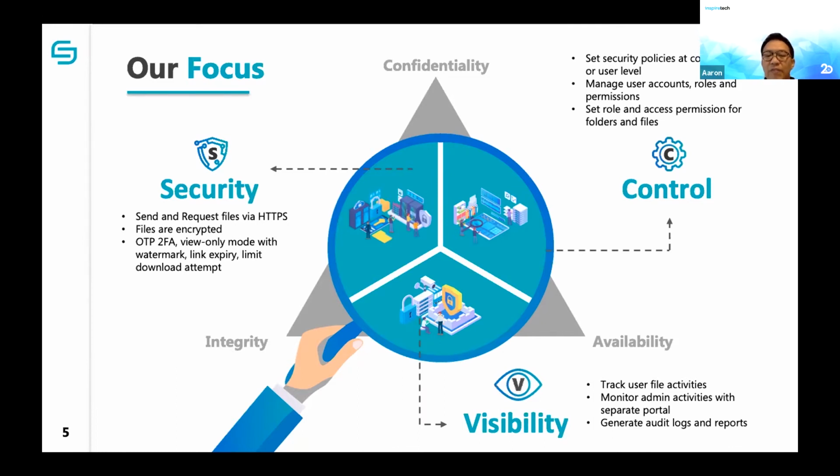On the visibility level, we're talking about complete audit logs of the user activities as well as the system admin activities, right? So basically, we're addressing all the W questions. Who sent what? Where did he send it to? When did he send it? The same thing for a system admin. When did this IT admin give this particular permission to this particular user? All these audit logs are designed to meet your compliance and your security requirements.